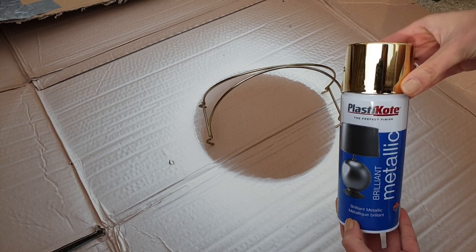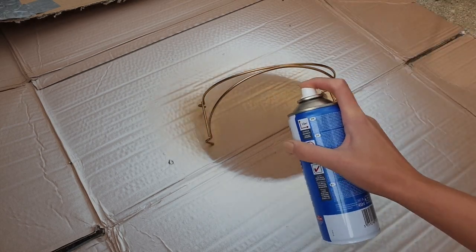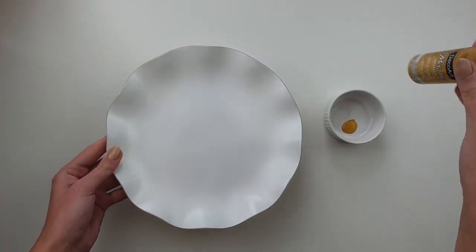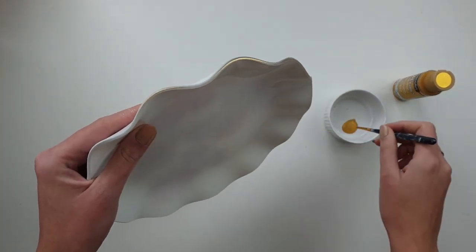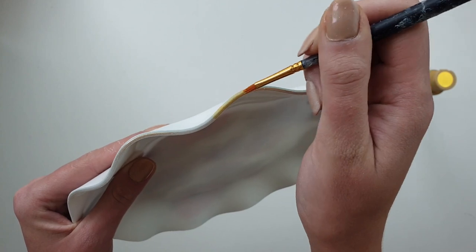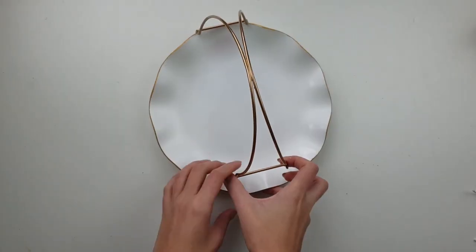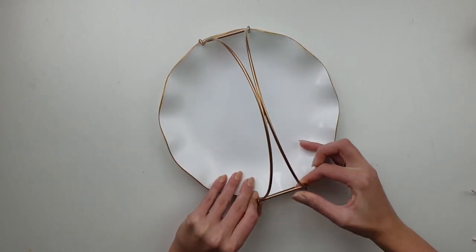Then using metallic gold paint, I'm spraying my handles. I really like the gold edges on this plate before, so once everything is dry, I paint them with metallic gold paint. Because it's acrylic paint, I will have to apply a few layers of it. I have put the handle gently back, then decorate my dish with some leaves and pumpkins.